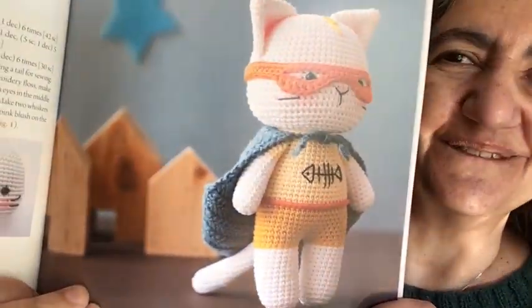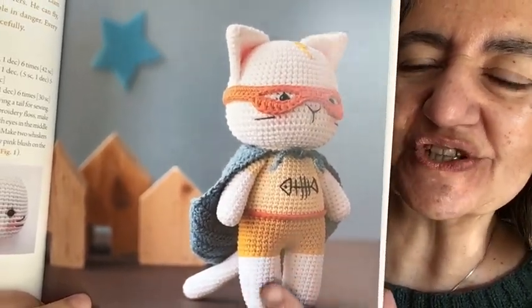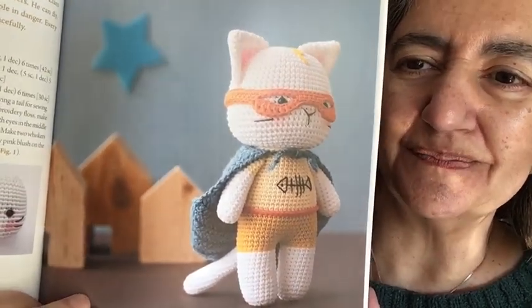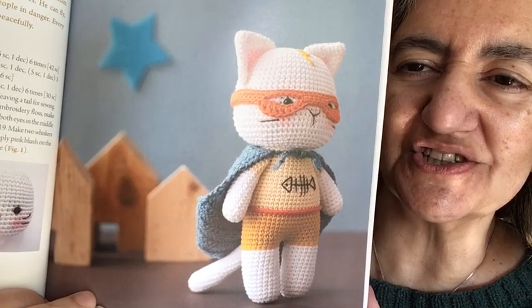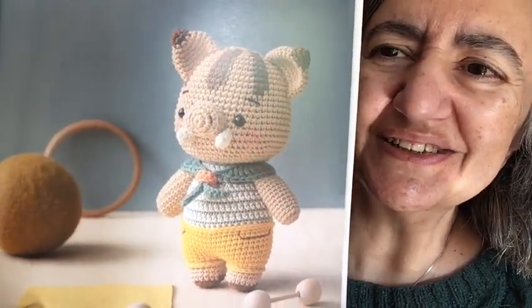Then you have Liam the Vigilante, a kitten. I think this is the kitten Pamela from Ginger Cat Crochet made for her mix and match challenge by Cassandra from Craftly Ever After. So he's very cute. Again, lots and lots of pictures. And then you have the boar. I find him so cute. Can you see? And I also like the details, the clothes. He has a small kerchief, I think.